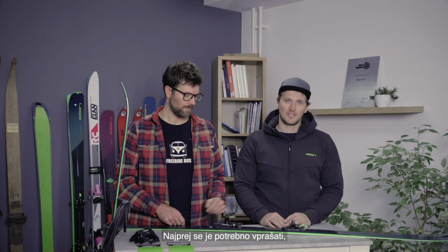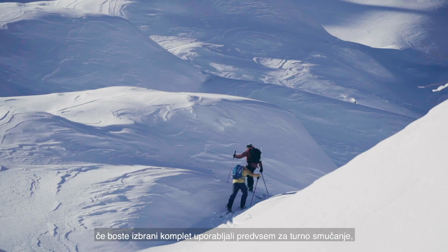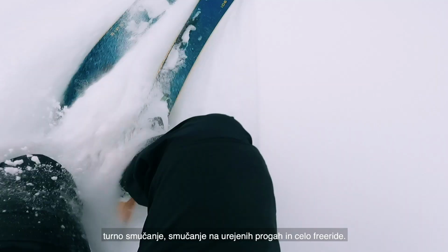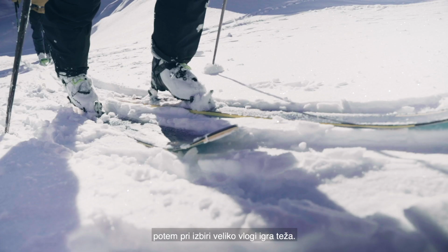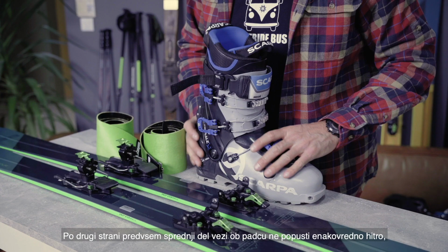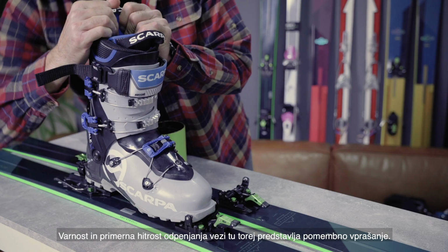First of all, you need to ask yourself if you will use this setup mostly for ski touring or as a one ski quiver to cover all kinds of skiing, so ski touring or on-piste or even freeride. If your answer is more than 50% ski touring, weight is one of the most critical factors when choosing the setup. Pin or tech bindings are the lightest binding technology on the market, so that's the biggest plus. On the other hand, especially the toe piece doesn't release as on the normal binding. So release and safety is the biggest concern here.